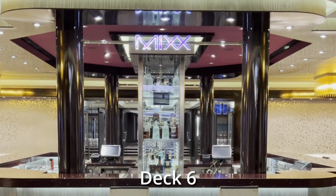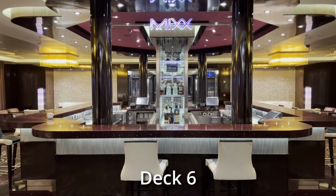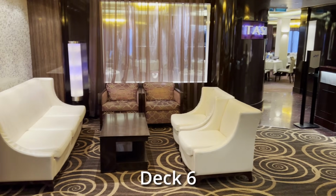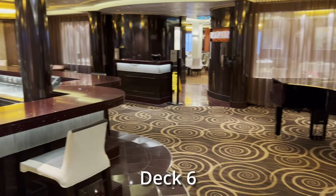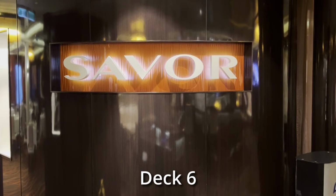The mix bar is the bar that's located in between the other two main dining rooms. This area gets quite busy during the peak dining hours each evening. You might even find a piano player playing the grand piano at dinner time.